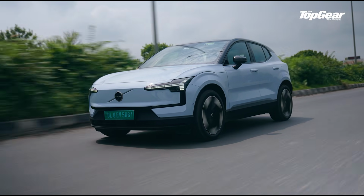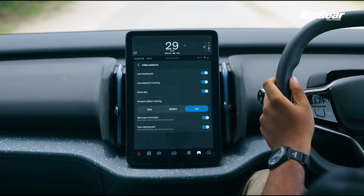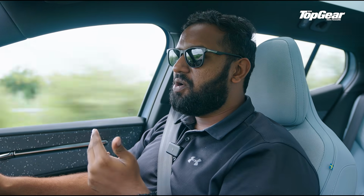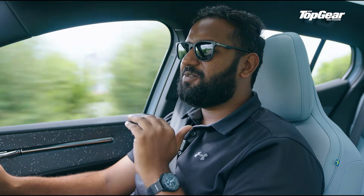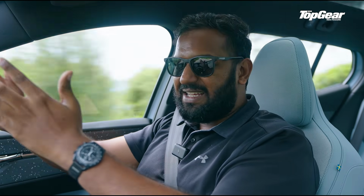Now, in terms of the tech, safety, and the annoyance, the EX30 is a Volvo, right? Which means it's trying to protect you from everything, including yourself. Because it gets collision avoidance, cross traffic alerts, adaptive cruise control, and something called Pilot Assist, which will drive the car for you. It's got 360-degree cameras, and it's got a 5-star Euro NCAP rating. The problem is, some of it works too well for Indian conditions. So it will brake a bit early if it thinks you're going to collide into something. But that's just Indian roads. Everyone is going to collide by European safety standards, right?